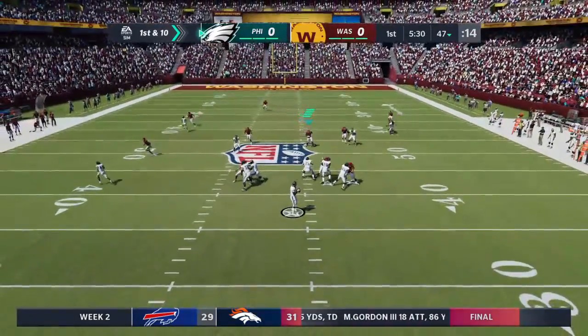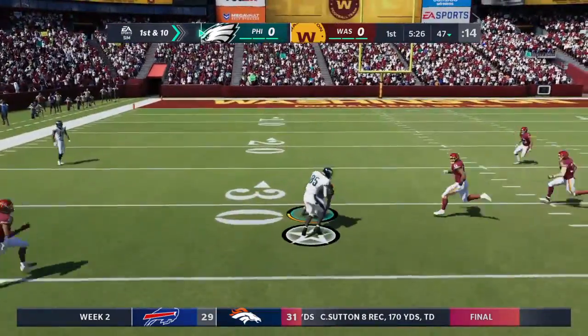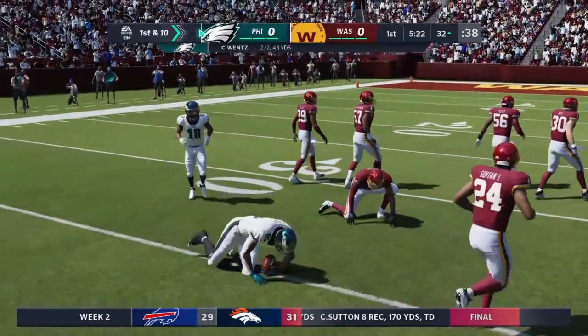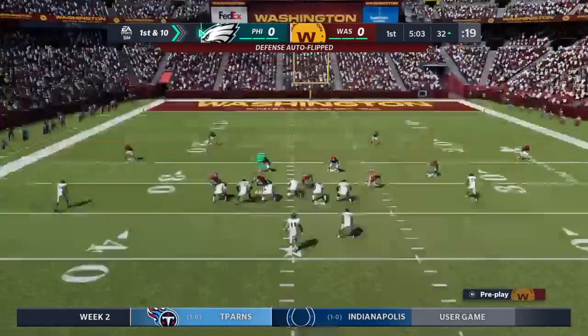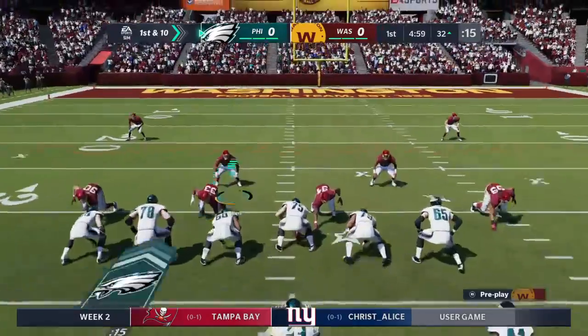On 1st and 10, here's Wentz. Oh, he's got a man wide open, complete. And he takes this one down almost all the way to the 30. It's another first down on what will be a gain of 21 yards. First down, Eagles.